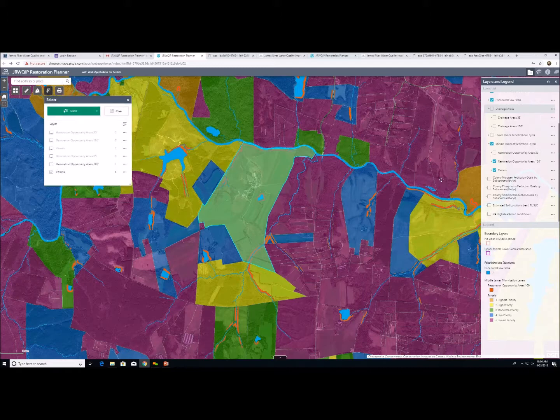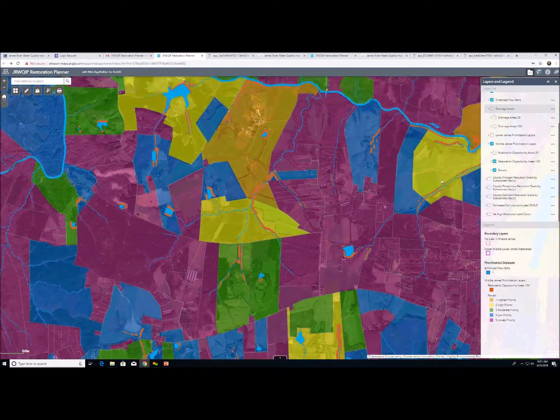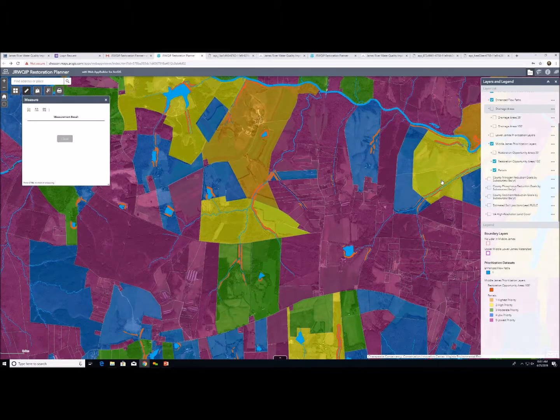Okay, so I want to show how to also do this for multiple parcels if you have, say, a stream reach that you're interested in that crosses parcel boundaries. So if you go to the select tool again, I'm going to press clear here. That'll clear my selection. And let's say that I'm interested in looking at this entire stream reach, which crosses 3 different parcels here. So first, I want to show the measure tools. If you go back to the measure widget, first I want to know approximately, if I implemented projects along this stream reach, how many stream feet would that be?